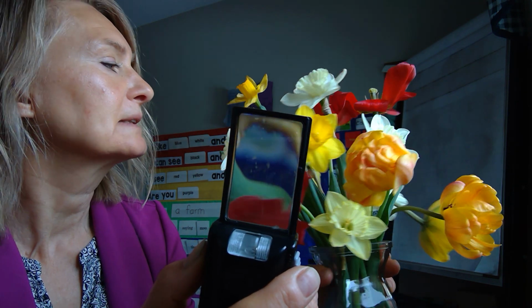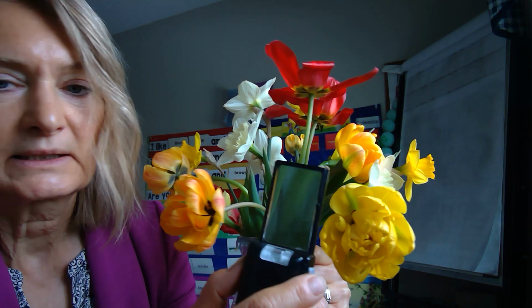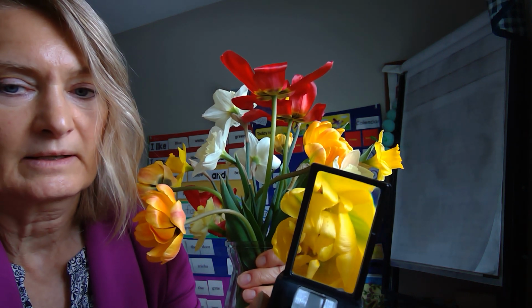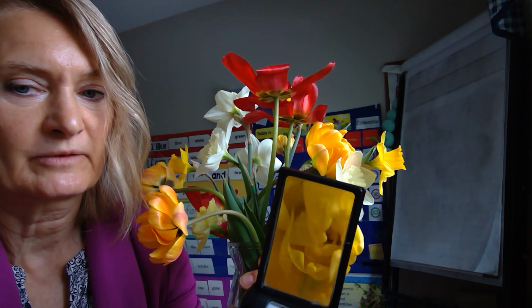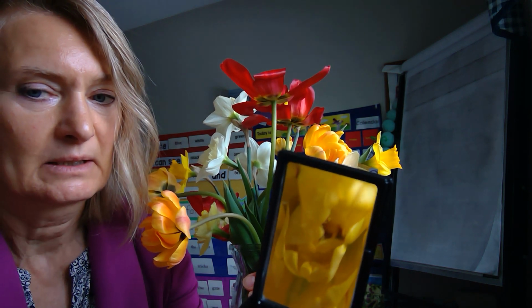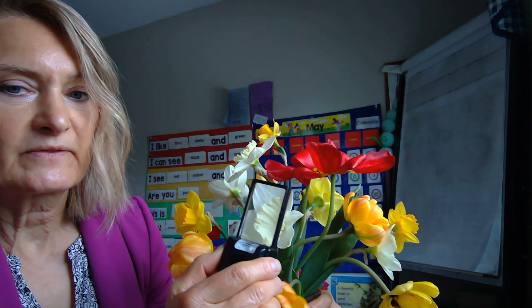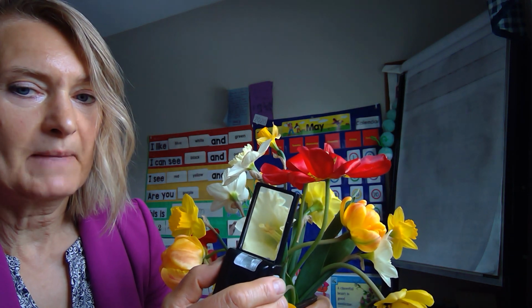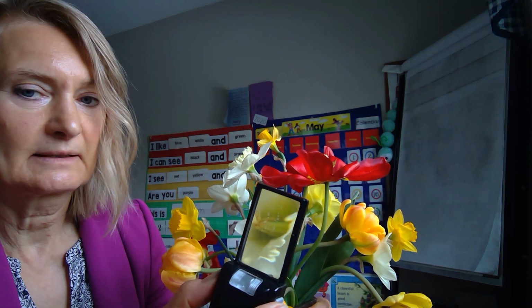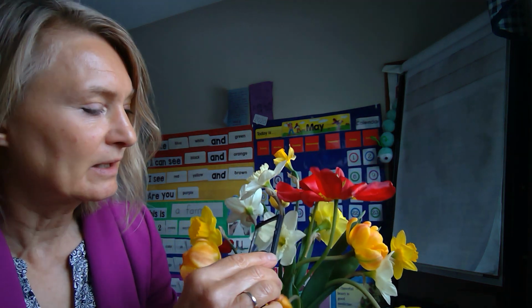Lots of beautiful things. And let's take a look at, maybe this one's a little interesting. You see in there? You'll have much more fun if you actually go outside and do this yourself. I wish I had a bug, but I don't have a bug with me today. So flowers can be very interesting, and you can see the parts very close when you use a magnifying glass. They even have little hairy parts there. I don't know if you can see that, but they're there.